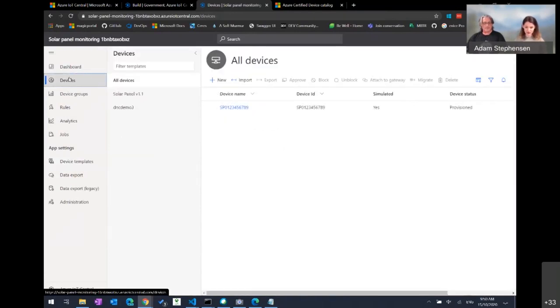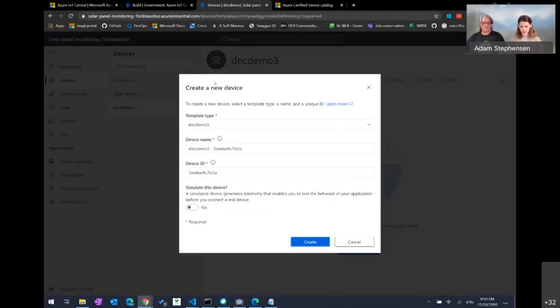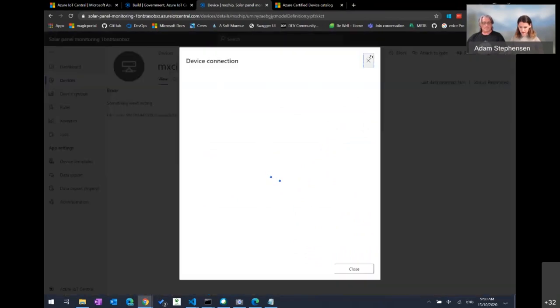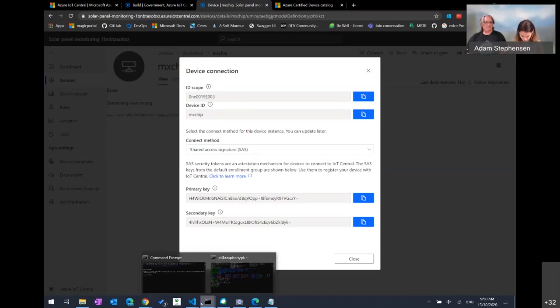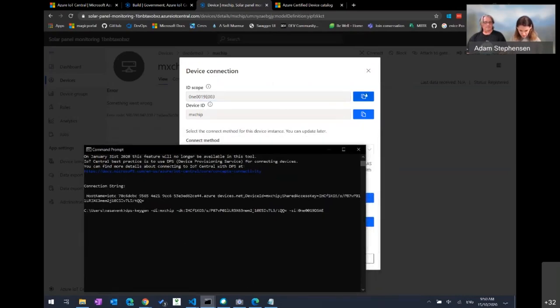Awesome. So now I'm going to my devices. As you can see, I now have a device template ready. Let's just create an instance of the device. I'll call it MXG. Create. Awesome. Going to the MX chip. Now click connect. Just to make it visually accessible to you guys, we are doing it the hacky way, so getting the connection string and uploading it manually. So let me just do that real quick. So I just need to give it the ID scope.